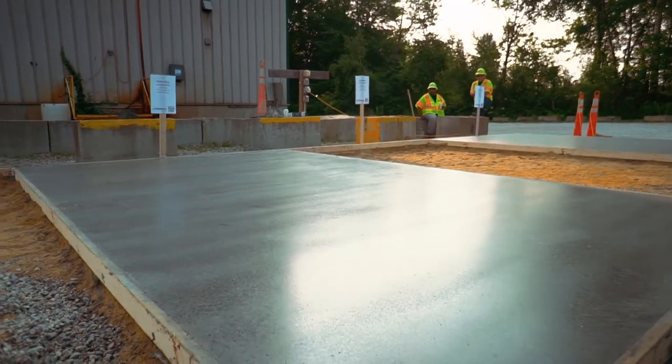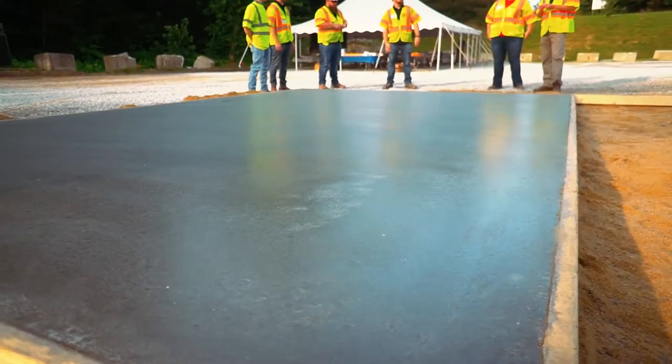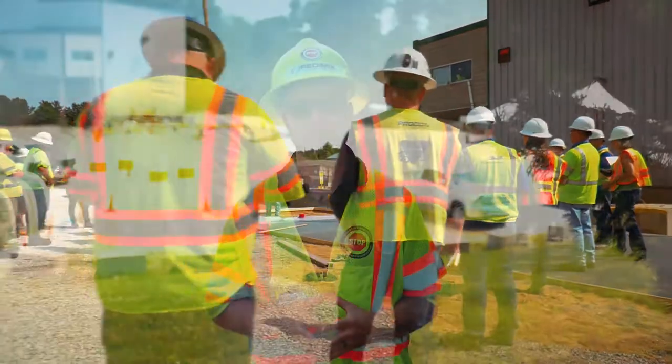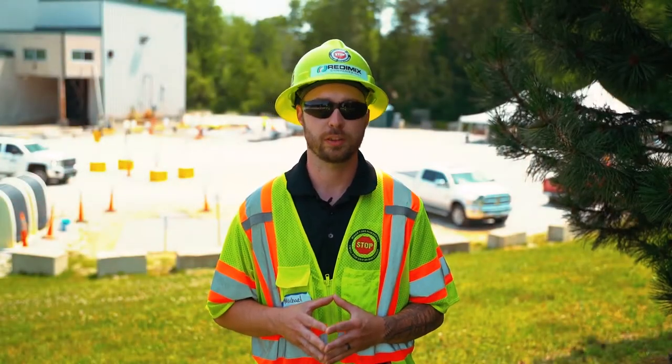It's almost invisible, the fiber, so after a good finish, you almost can't see it at all, which is a great thing, and I'm really happy to promote it to the rest of our customers and floor finishers that we work with in the industry.